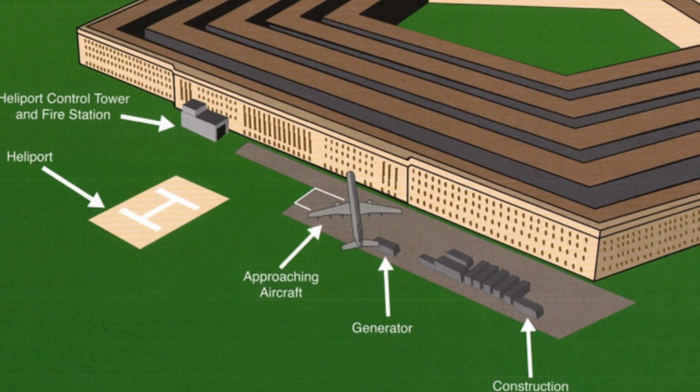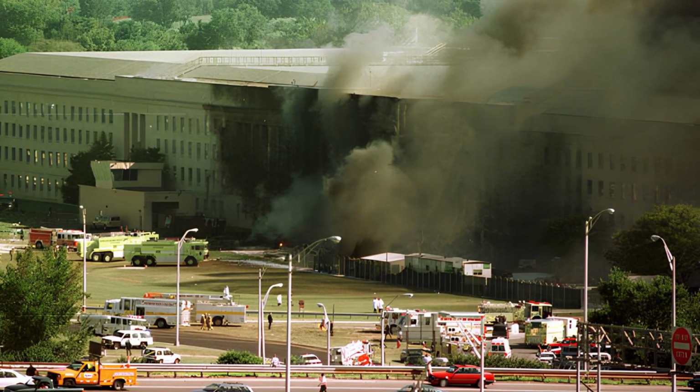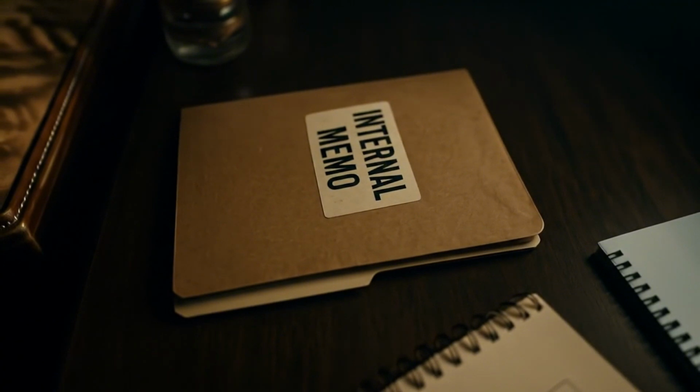Why did the plane strike the most reinforced part of the building? Why were so few high-ranking officials harmed? Some say the area was under renovation and mostly empty. Others suspect foreknowledge. And then there's the size of the impact.